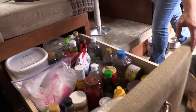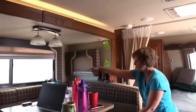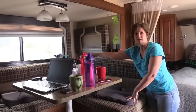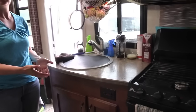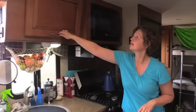And if I buy stuff and I don't have room for it, we have storage outside under that back part of the dinette. You can access it from inside, but it's kind of a pain, so it's easier just to get to it from the outside. This is the galley. I have a really nice big sink, and it's deep enough that I can put a pasta pot in it.